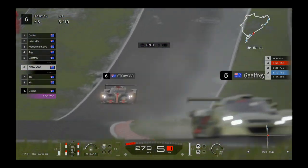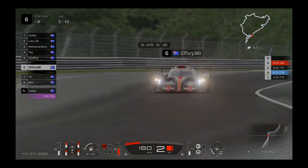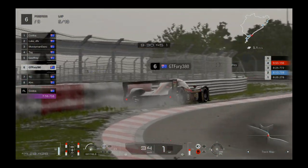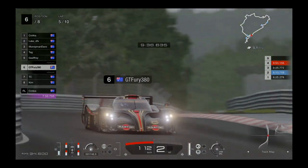Okay, we're picking up where we left off from the previous part 1. Coming in to complete lap 5. Darn thing wouldn't turn. So lucky not to get a penalty actually.